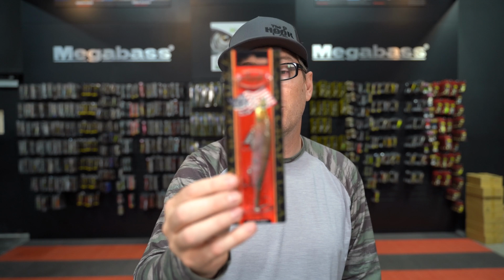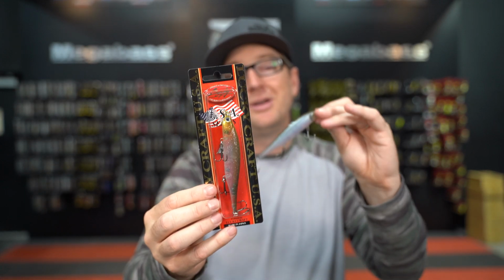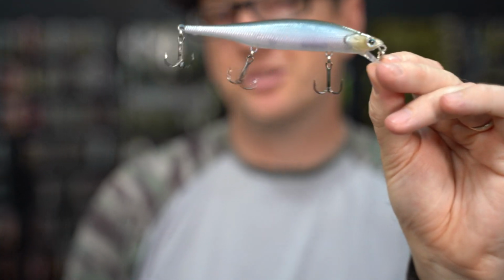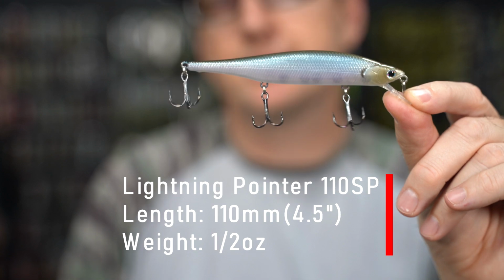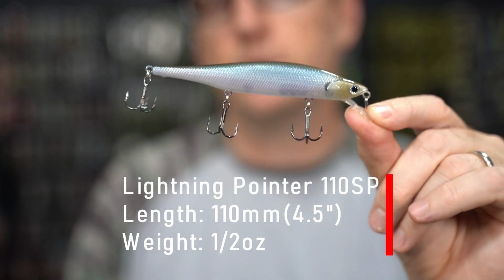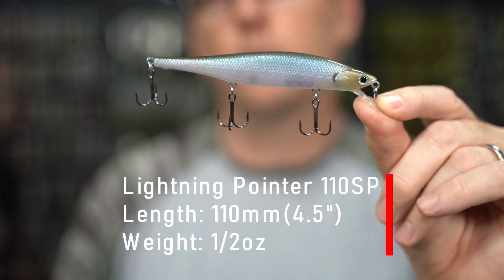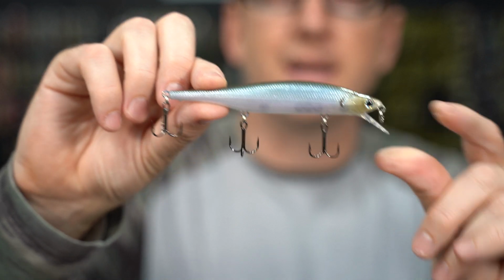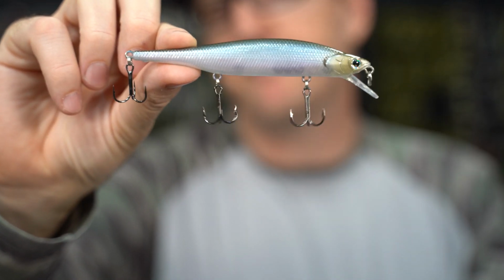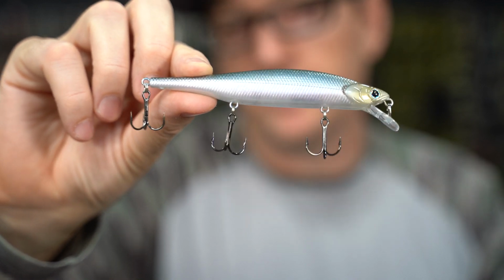Next in the lineup is a very similar jerkbait to the Slender, and this is one of their newer additions, called the Lightning Pointer 110. Now, the Lightning Pointer has a slightly different shape to the Slender Pointer, but it's a very similar type of bait, where it's really best over grass and shallow cover when you need the bait to stay high in the column.